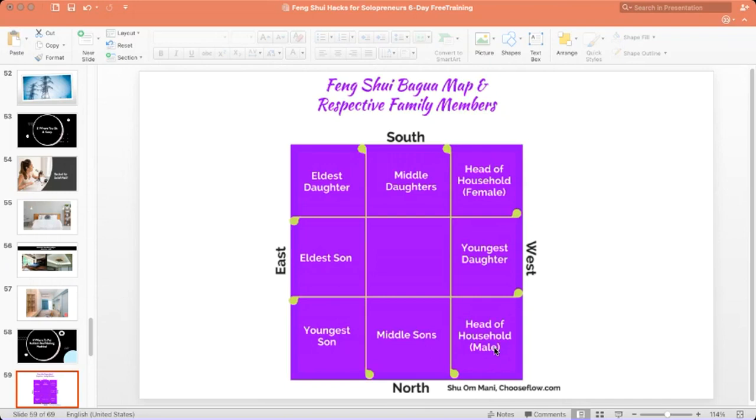So for example, if you live with your husband, with your youngest daughter living at home with you, you would not want your rubbish bin and your washing machine to be placed in the southwest, the west, which represents your youngest daughter, nor the northwest. So if you don't have these family members in that particular home, then it's all right to place them anywhere. Yeah, so you get what I mean? So this is the permanent Bagua chart.